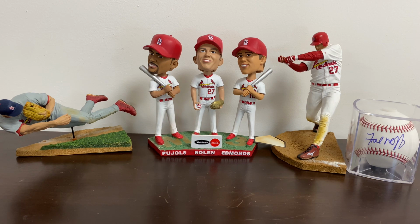I have one new purchase to show today, along with some odds and ends. First off, I'm really happy that Scott Rolen was elected to the Hall of Fame. As you know, I'm a Cardinals fan, and Scott Rolen was and is one of my all-time favorite Cardinals.